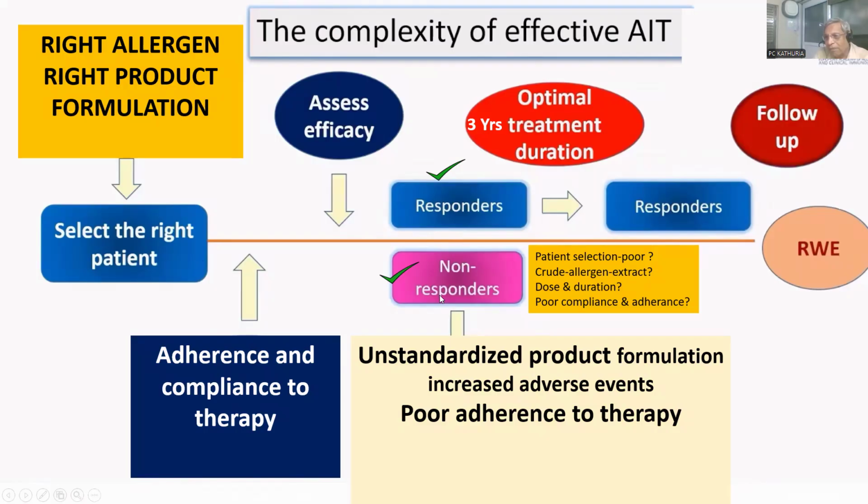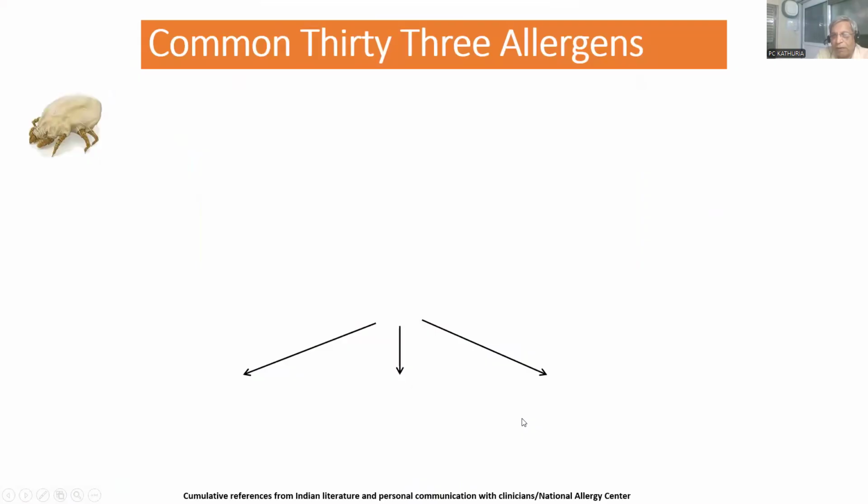Most of the time, if we use the standardized allergen product, there are very few severe adverse events. Initially we had the unstandardized product formulation, and most of the patients were having adverse events and poor adherence to the therapy.